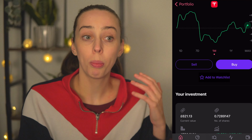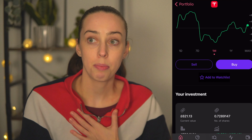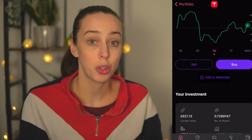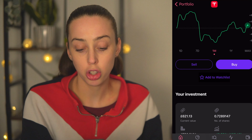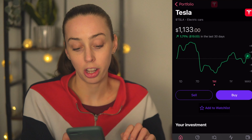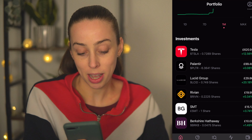I have more money in my index funds and my ETFs because to me as a beginner still, that's a safer bet. I'm learning about investing in individual stocks all the time, so I'm increasing this portfolio, but I do plan to keep the majority in index funds, apart from Tesla and a couple more that I'll get onto. So let's go back. The next one is Palantir.